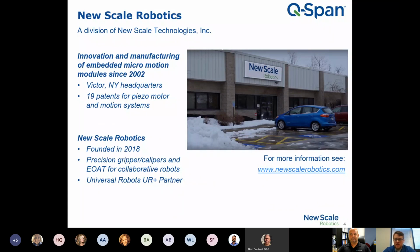So we were paying really close attention to the industrial automation industry, and we identified a need for a precise end-of-arm tool that could perform both part handling tasks as well as part measurement. So in 2018, we launched NewScale Robotics and our gripper caliper, which leveraged our aforementioned micromotion expertise.